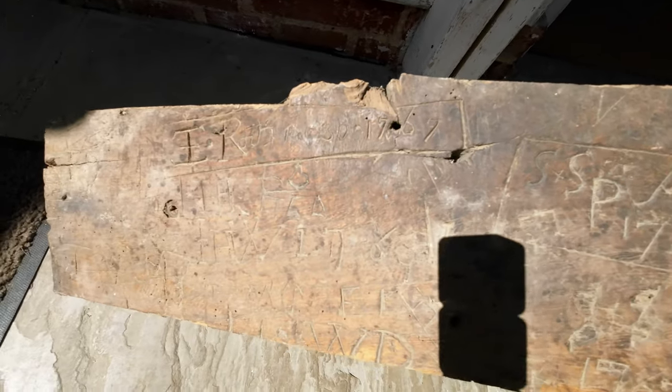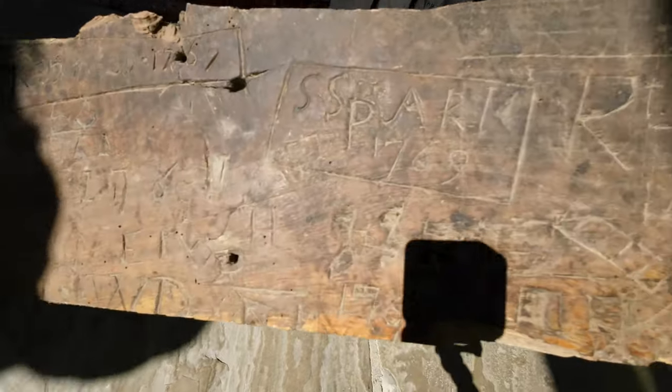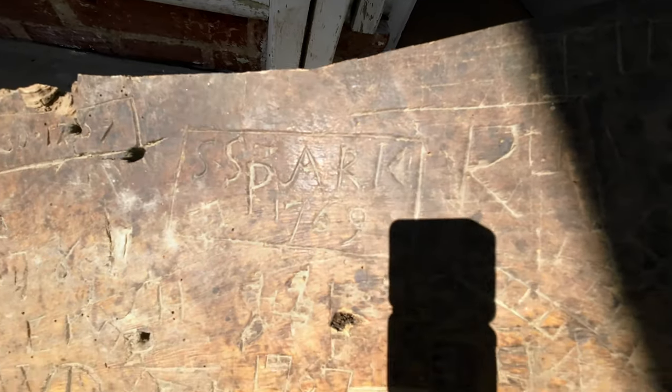Wow, this is lovely, isn't it? Can you see that name there? You've just gone past it. Can you see S Sparks? Oh, yes, S Sparks, 1769. I'll show you somewhere else where he carved his name.